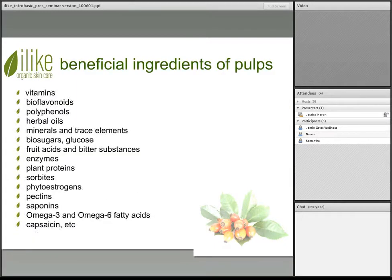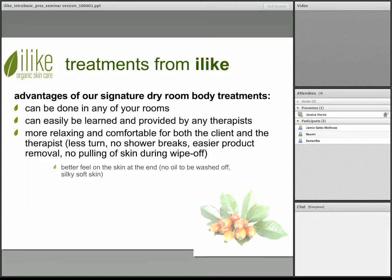So what are the beneficial ingredients of the pulps? There are so many to name. All the vitamins, the antioxidants, polyphenols and bioflavonoids, the minerals, the trace elements, the carbohydrates and fruit acids and phytoestrogens and omega fatty acids, which our own bodies do not produce. We have to get them from the foods. Omegas are very beneficial taken internally for brain function and also anti-inflammatory. Inflammation in the body causes us to age prematurely. So if we can control the inflammation, we can control aging prematurely. So reducing inflammation is very important.